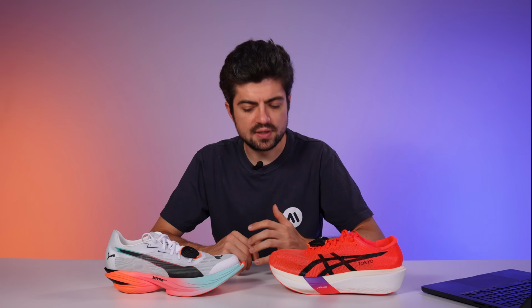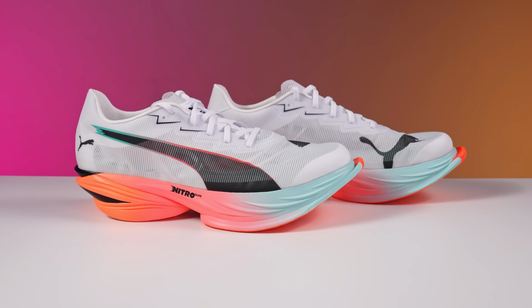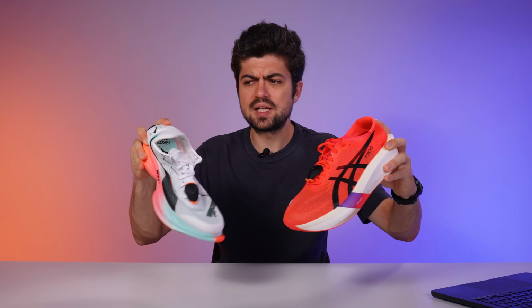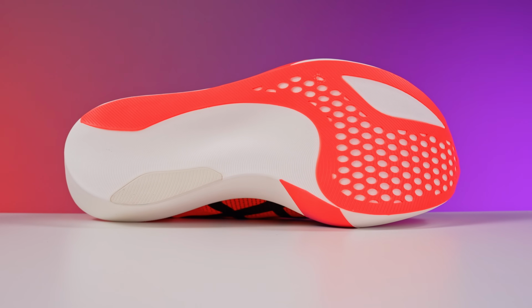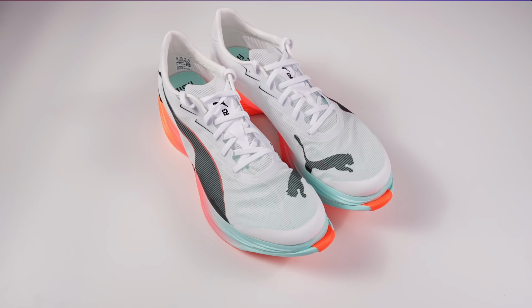sharing that with you. When it comes to the fit of the two shoes, they're both on the longer side of things. You could almost consider going half a size down. The uppers are very, very pliable, as you can see. The heel counters are also quite pliable, especially here on the PUMA, a bit less so on the ASICS. Both shoes, I would say, are on the narrow side of things. And in general, I would say that the fit is not superb, not bad, but it's somewhere in between.